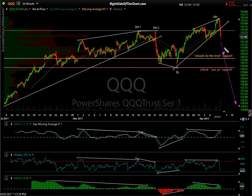And it all ties in again with the bigger picture. If this is just the early stages of a deeper correction, we're probably going to soon start to see some really impulsive selling, not just one day like this, but several days of that, and maybe even something worse than just a 0.4% close.